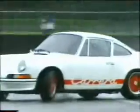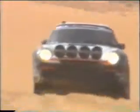Throughout their history, Porsche have constantly stuck to the creed that racing does improve the breed. Racing cars have become road cars have become racing cars. They've even had success off-road.